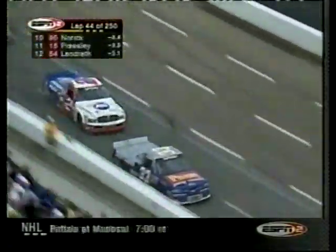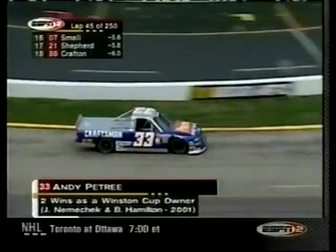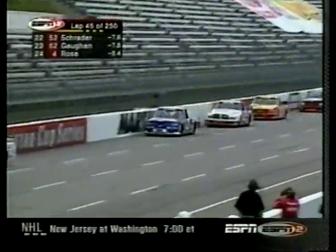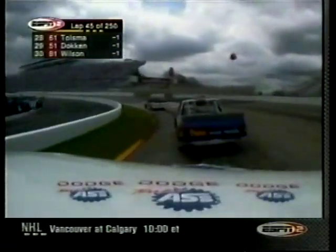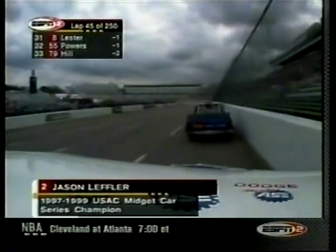How about the job that Andy Petry has done? Andy Petry, NASCAR Winston Cup car owner. He has made 5 Busch Series starts in his career, but he had never started the truck until today, and he is running in 2nd spot. That's a tremendous job, Andy. Andy won a lot of short track races back around Hickory, North Carolina, Greenville, South Carolina, back in the late 80s, early 90s, but has not raced that much. Maybe he's probably averaged racing in the last 10 years once a year.